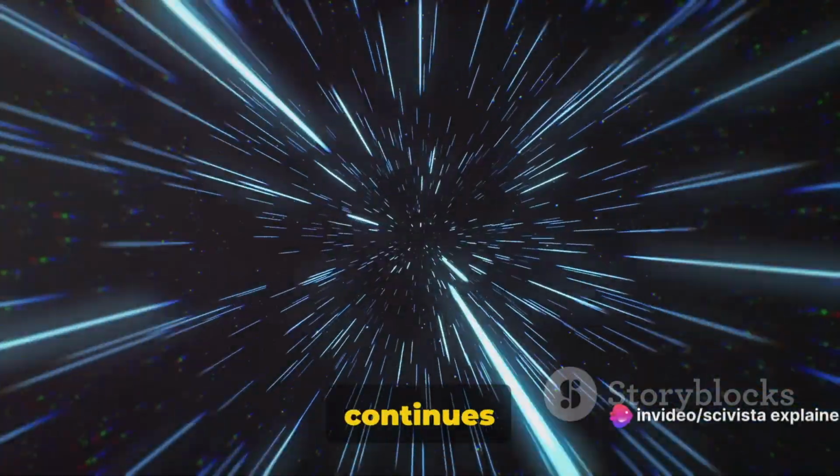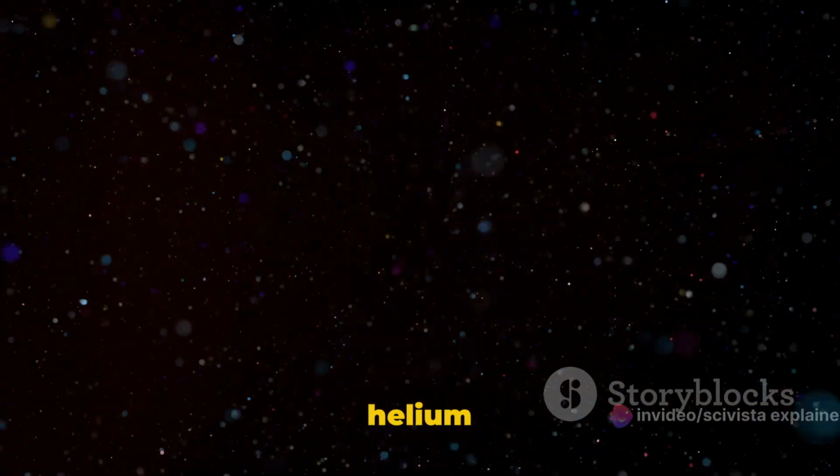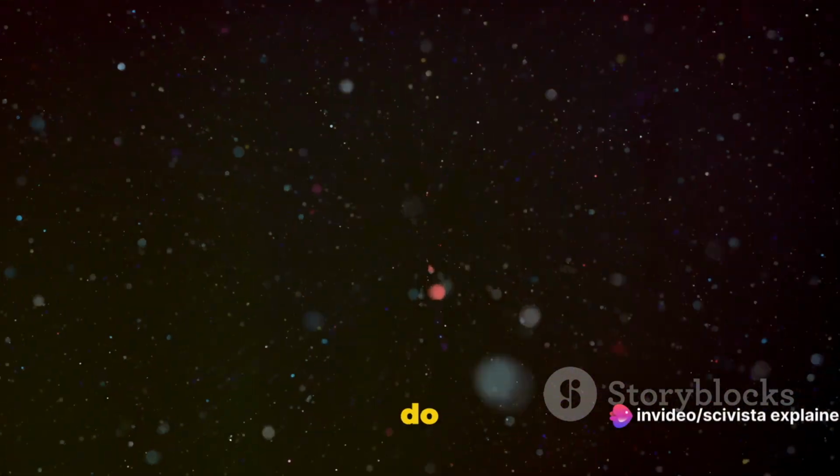As the star continues to burn its hydrogen fuel, it also evolves and changes. Over time, the helium in the core builds up, and the star's outer layers expand. The star becomes brighter and hotter. Just like we grow and change, so do stars.